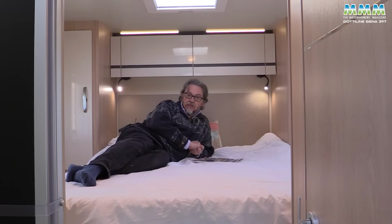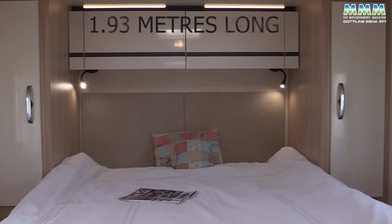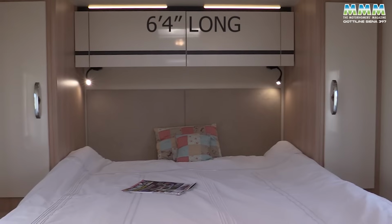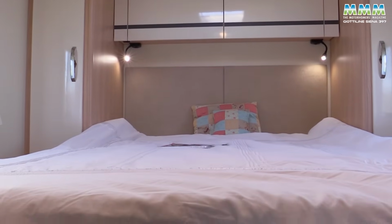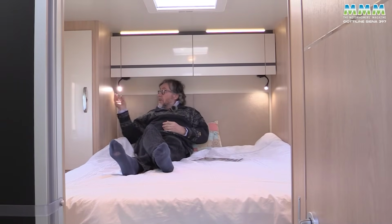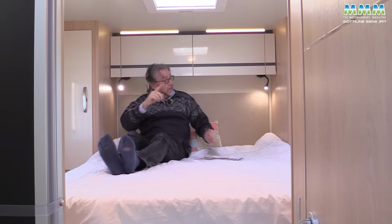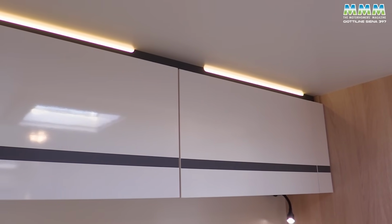What's much more important, of course, is the bed size, and that's pretty good. 1.93 metres long by 1.41 metres wide. That's 6'4" by 4'7.5". So, a decent sized bed. It's quite a firm mattress, but not unpleasantly so. There's enough headroom to sort of prop yourself up in bed, if not to fully sit up. And you have got these reading lights with built-in USBs. There's a little bit of ambient light above the top lockers as well. So it's quite a nice environment in here.